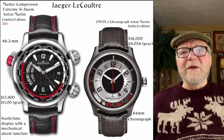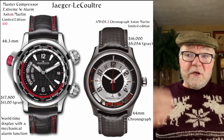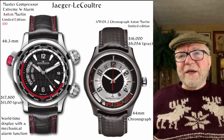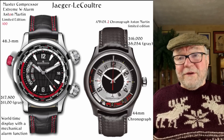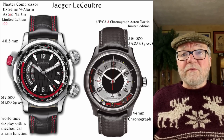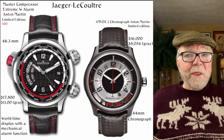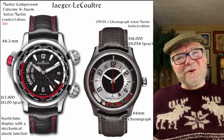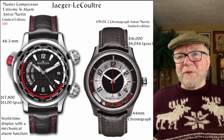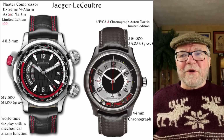Okay, now here are a couple of Jaeger-LeCoultre that I really like. Now these are associated with Aston Martin, the car that was made famous by one of the James Bond movies. And these, they don't make them anymore. You can find them. I found one on the left that's called the Master Compressor Extreme with Alarm Aston Martin Limited Edition 200. They only made 100 of these. When I look at it, it's sort of got a lot of horns on there. It's a good size watch. It's 46.3 millimeters. And you can find them on the gray market. I found one for about $11,000 on the gray market.